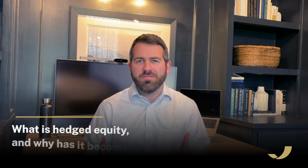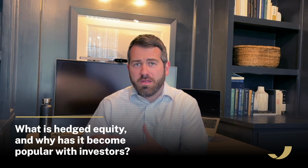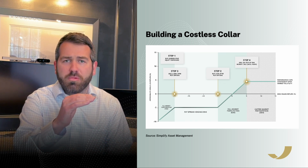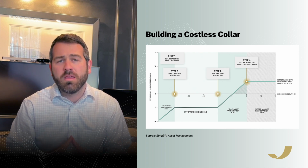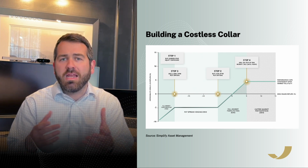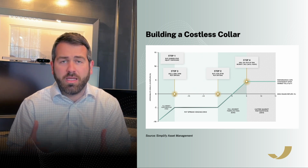But first, let's define what a hedged equity strategy actually is. Simply put, it is owning an underlying exposure, typically of equity or an equity index, and then producing a hedge profile that's achieved via selling a call on the top side to finance a downside put or put spread configuration. And so what this provides investors is a degree of upside participation in the market while also mitigating downside volatility for investors who are looking to have equity-like exposure.